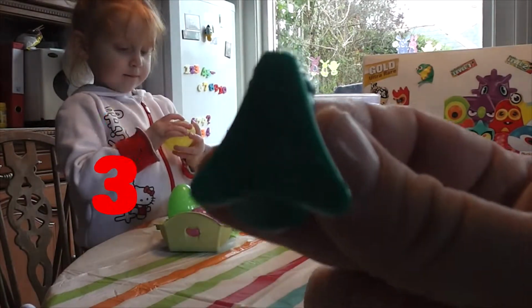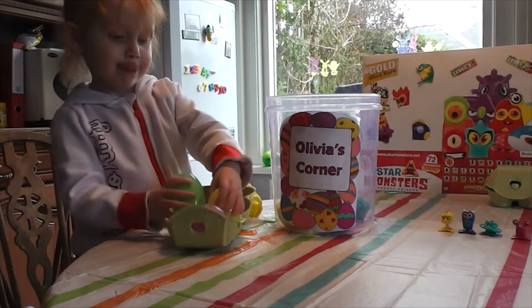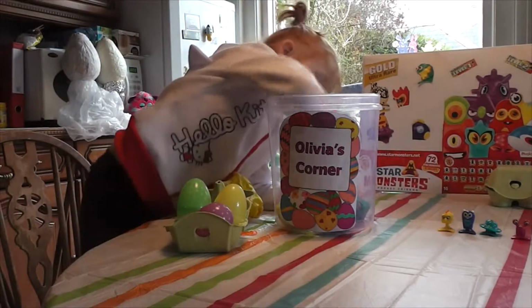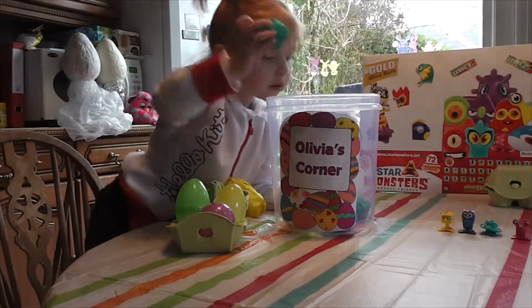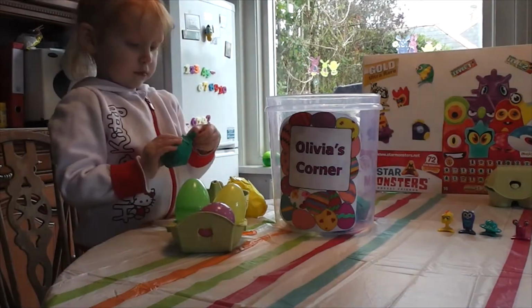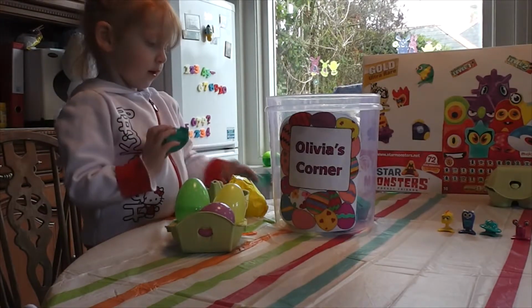Right, that's number 35. Number 35 is Gumino, and he fell on top of a plant full of worms. Gumino is pretty fast considering his worm-like features. So he's pretty quick.